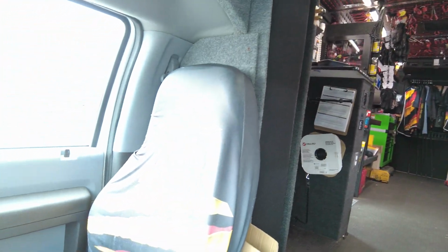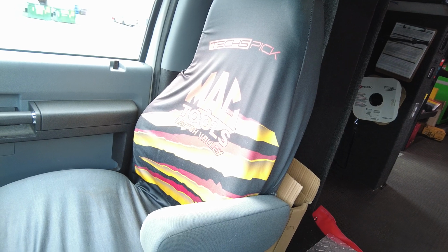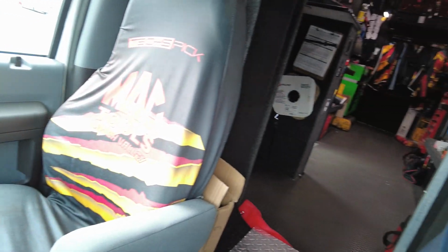Next are the seats. There are cushions on the seats, and of course I've got to have mine. Actually have my name and logo and everything else on there. The driver's side seat does have air cushioning, so you can go ahead and pump that up. That'll both raise your seat. It'll also give you some ride control, so you're not bouncing when you're going over bumps. So you want to make sure you pump that up.